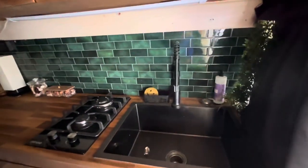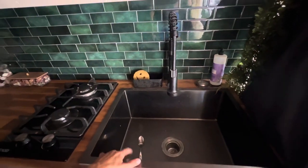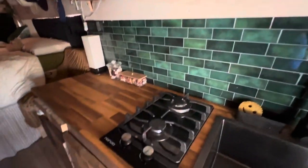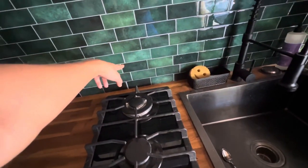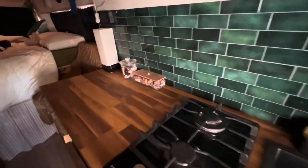Okay, so here we have the kitchen. I love the sink. I love a good deep sink. Fake tile. It's just like a sticker, but the emerald green is so cool. We have our stove, a 2-burner. We actually only use this burner because if you use this one, it kind of burns the tile behind it, the sticker behind it, so we don't really use it.